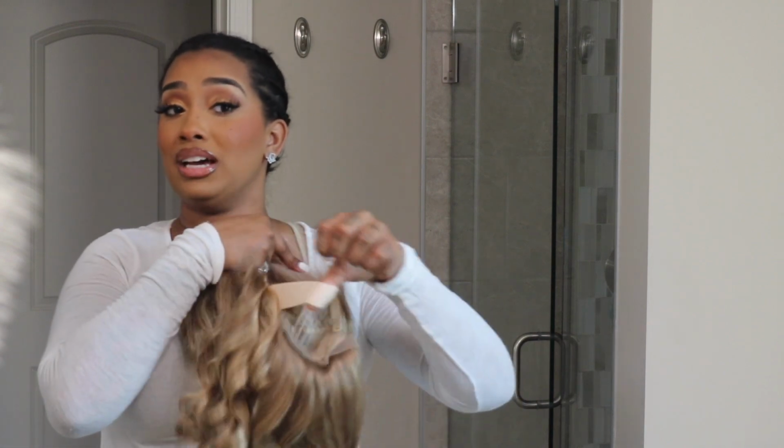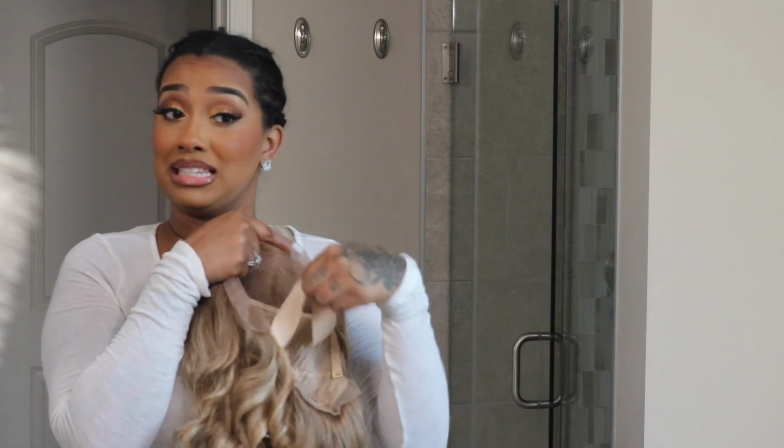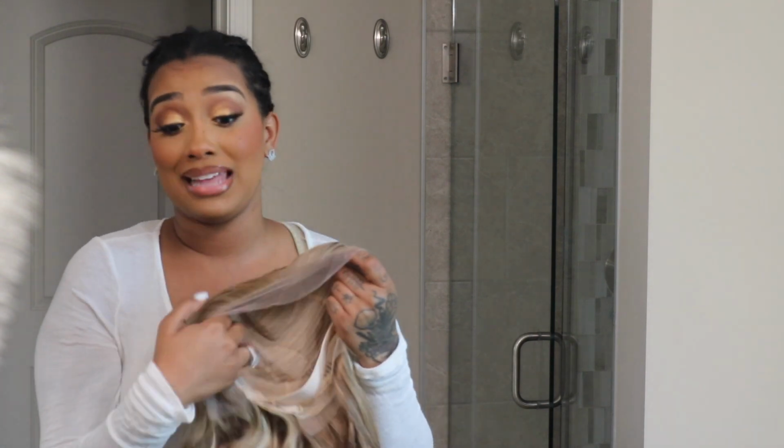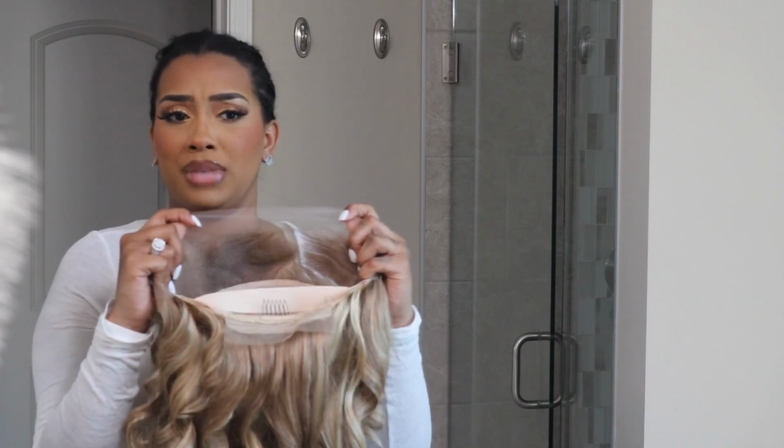And so yeah, more details on the wig though. It does come with a glueless strap, that's what I call them, because anytime I see this, that means you want this flat on my head tight. So that's how I'm probably gonna wear it for the most part. So yes, already ready for install.